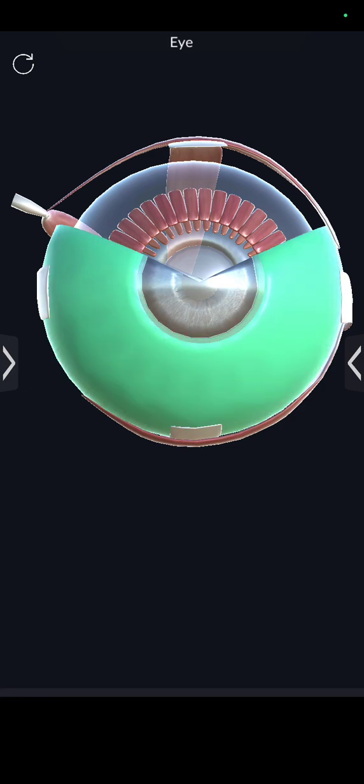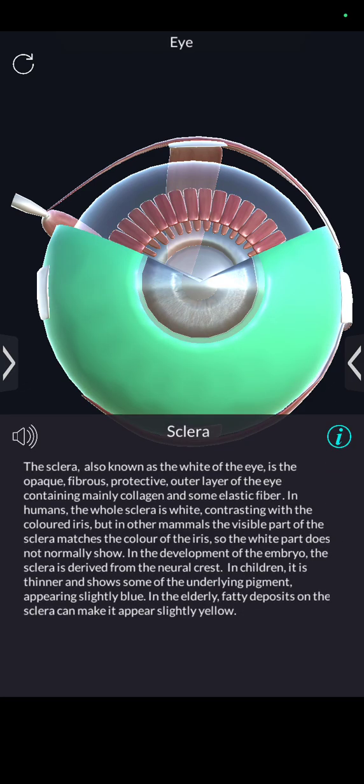Sclera. The sclera, also known as the white of the eye, is the opaque, fibrous, protective, outer layer of the eye containing mainly collagen and some elastic fiber.